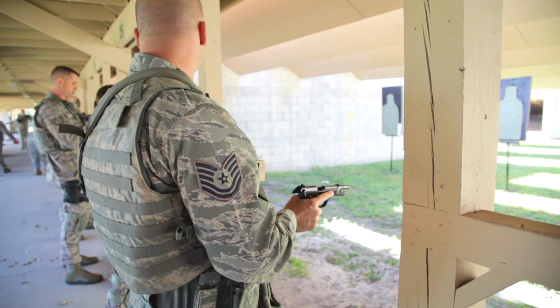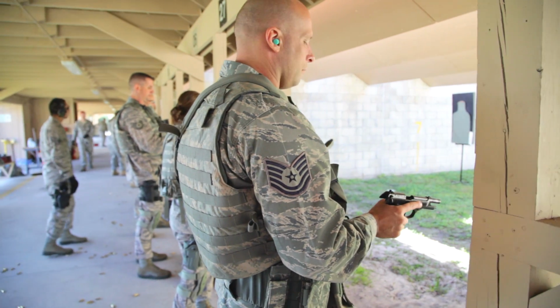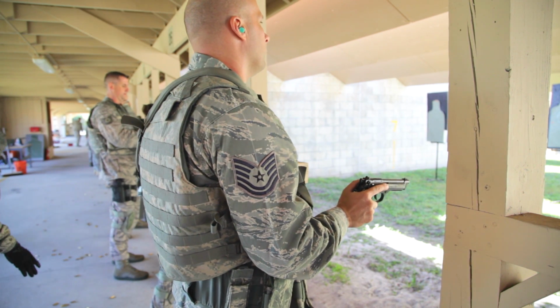Back to slide! Safe! Insert your magazine, pointing it safely down range. Let the slide go forward. Place it on fire and holster.